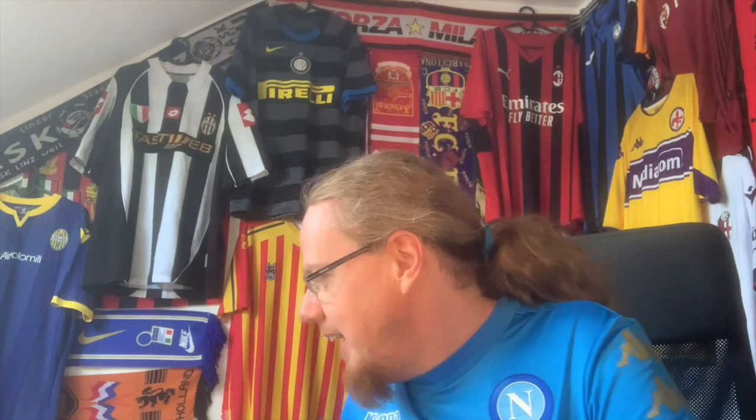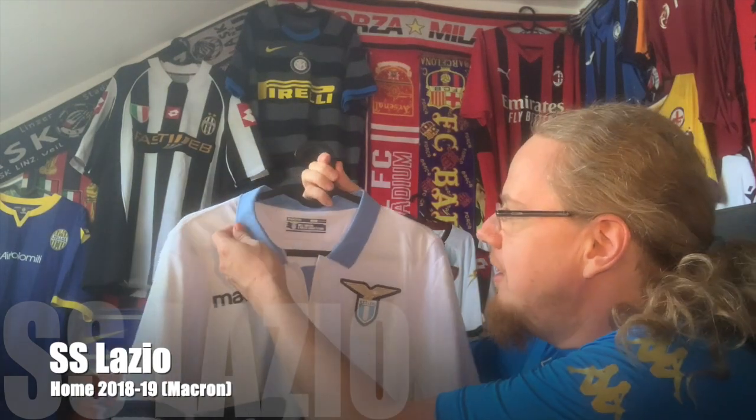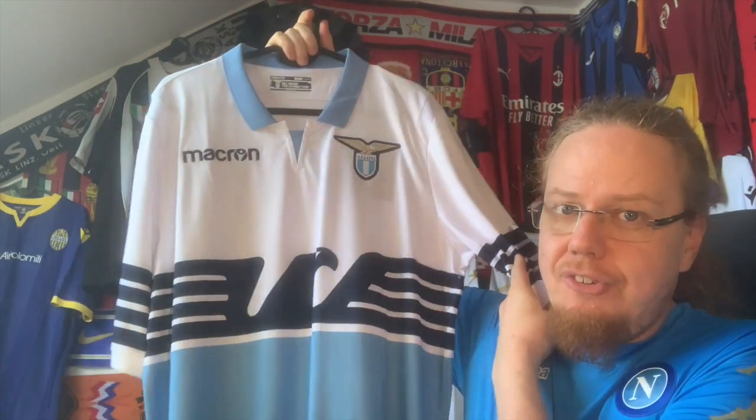I think so far I've shown you quite a few really nice shirts. Yes, the Milan shirt is debatable, but most of those are, and also the Salernitana one, we can definitely discuss how useful that is. But I think I'm saving best for last. We're going to Lazio, and I could only show you one jersey. It's now my only Lazio home jersey in my collection. It's the 18-19 Eagle jersey.